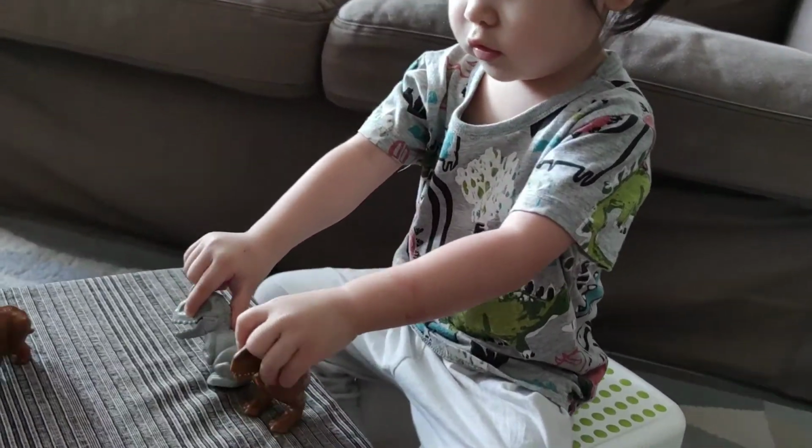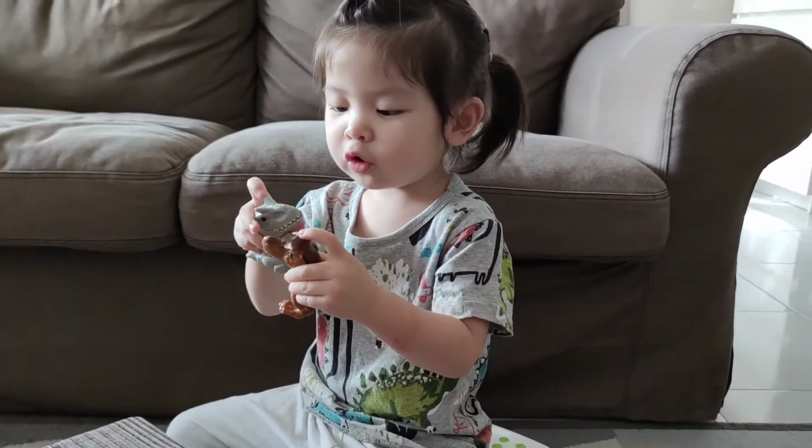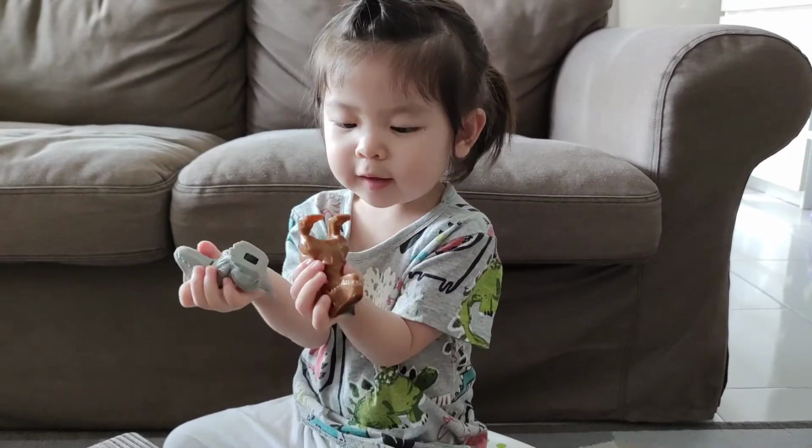Tails. Tails. Or something. Sharp teeth. One. The bottom leg.